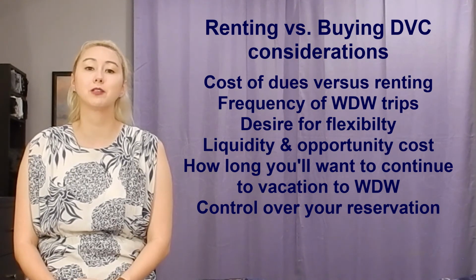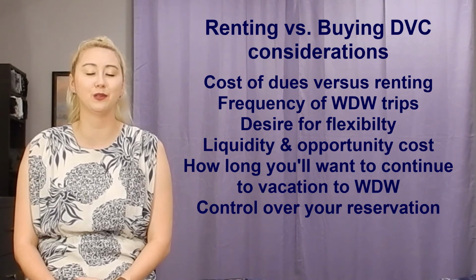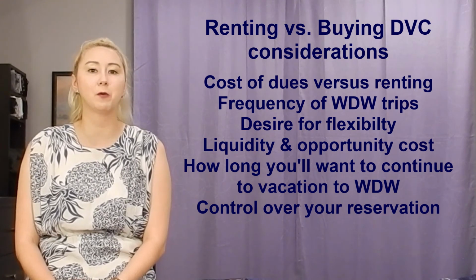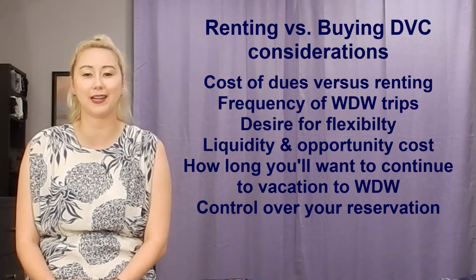Owning DVC is absolutely not for everyone, and if renting is working well for you, then absolutely continue to rent points. However, if you anticipate taking Walt Disney World vacations long into the future, you may want to evaluate if renting does make sense or if you should bite the bullet and just buy DVC.